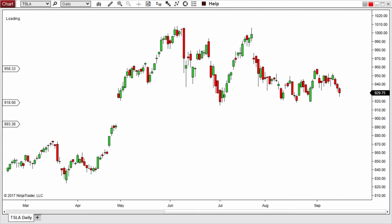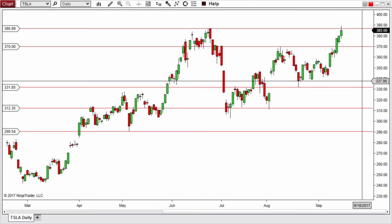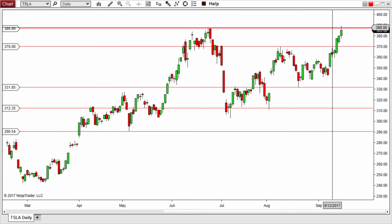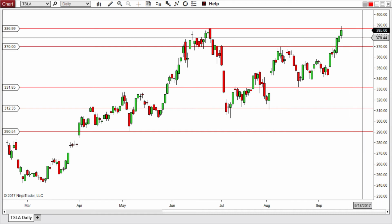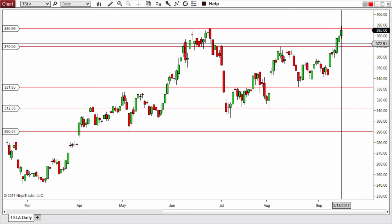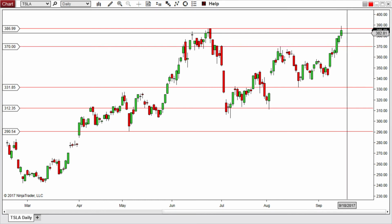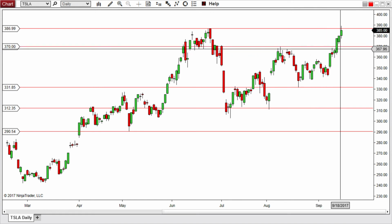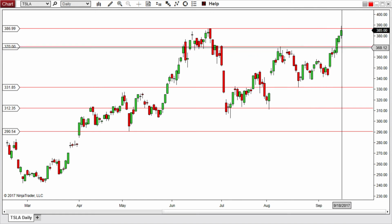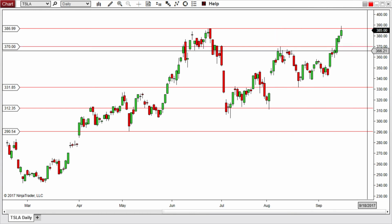And Tesla is really having a strong run recently, and tagged a new all-time high on the intraday, and it did close with a new closing high today. So there's certainly a lot of momentum behind Tesla right now. So we're going to see if it will be able to continue to move up, and if it's not, then we're basically looking for this thing to pull back to this 370 pivot here for potential Tesla support.